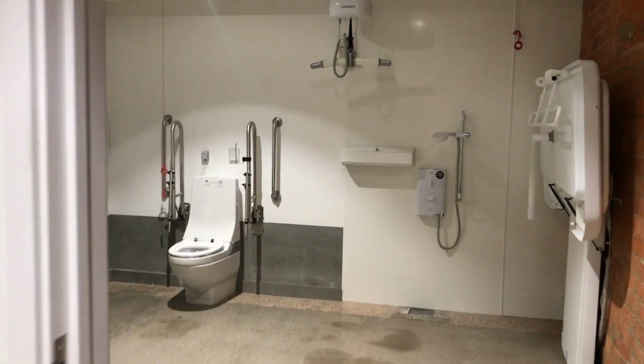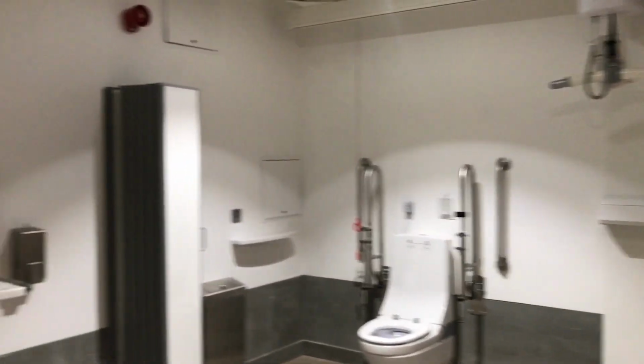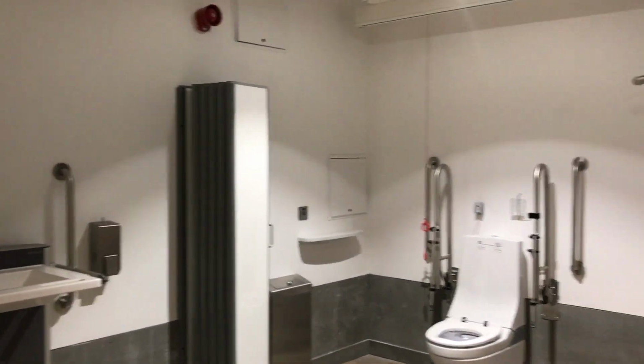We've also been able to install, with generous support from the Connected scheme, a changing places facility for the city centre.